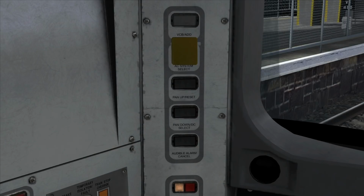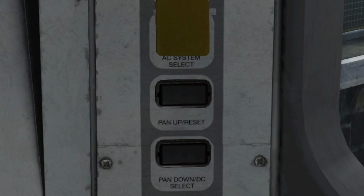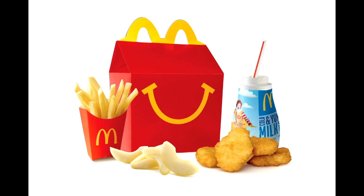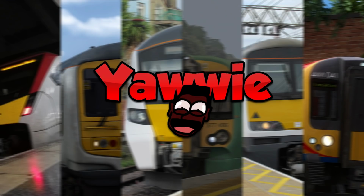I don't remember 465s having buttons for raising the pantograph. Am I in a parallel world or something? We need the ultimate experience here, AP. Not a lousy Happy Meal. Such bloody excuses. All this complaining is giving me a headache.